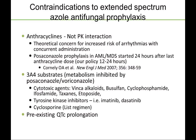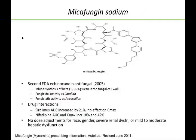Many of the tyrosine kinase inhibitors are 3A4 metabolized, such as Gleevec, imatinib, dasatinib. High-dose cyclophosphamide is occasionally used as part of a chemotherapeutic regimen, and that's a major 3A4 substrate. And we also encounter people who have pre-existing QTc prolongation or pre-existing liver dysfunction that makes us nervous about using extended spectrum azoles.